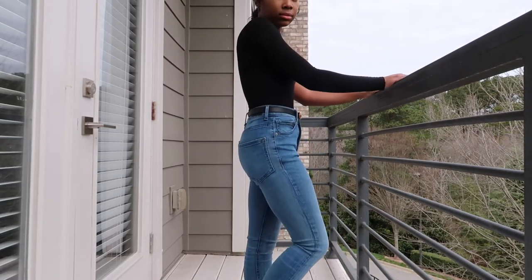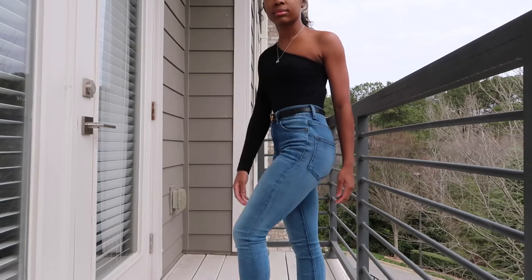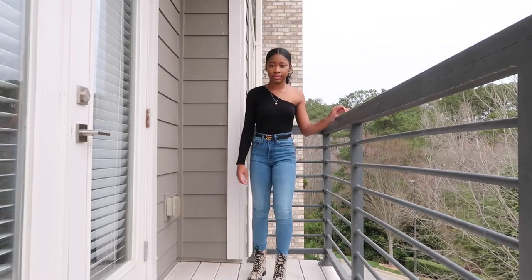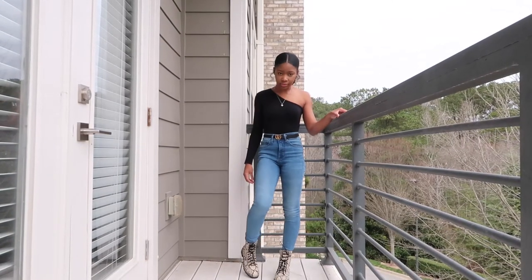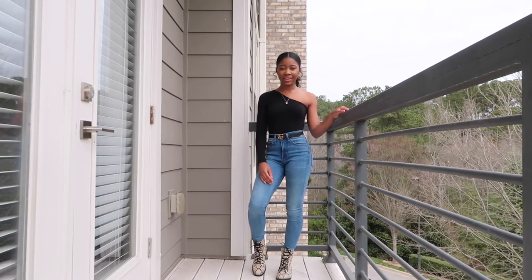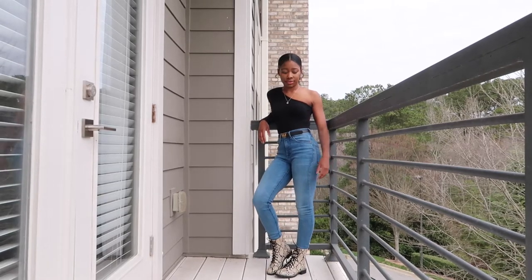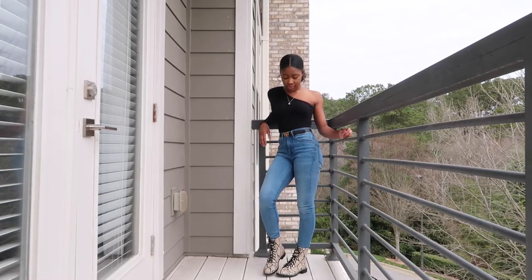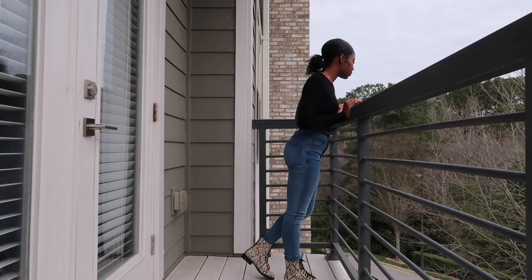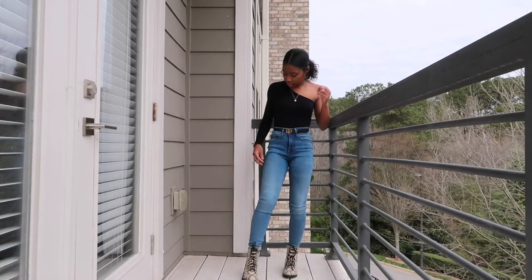The way I style these high-waist jeans today is I just put on my basic blue high-waist jeans with a black off-the-shoulder or one-shoulder bodysuit. And then I also put on my little snakeskin combat boots with these. I actually got these boots from Express. I got the jeans from Express, and I got the shirt from, I think it was Pretty Little Thing, if I'm not mistaken. But yeah.